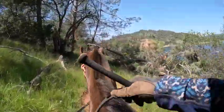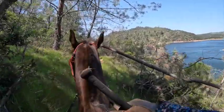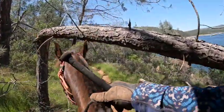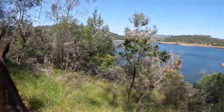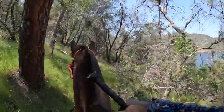So now look, we got a tree in the way, and we have to see, do we think we can fit underneath it? He's like, yeah, I think we can. But it was close, you know? And there's the lake. But again, we got to drop off, so we got to be careful.